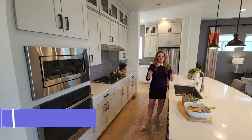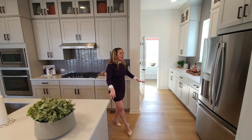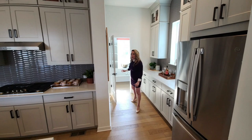I love both. What I really like about this model is the kitchen is very spacious, great flow. It has a huge island for entertaining or cooking, whatever you want. Tons of cabinet space with an extra little pantry right back here.